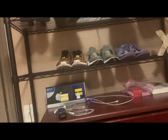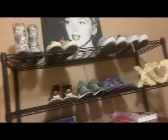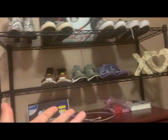So it can go right here. You can put shoes up here, or you could put your supplies and stuff, like all this beauty stuff. You could put that right there. I was going to do that, but then I wouldn't have nowhere to put my shoes, and I don't want them just sitting out. I tried that. It makes it look a mess.